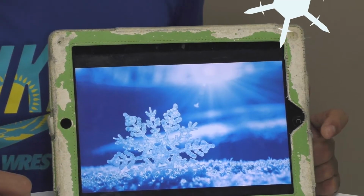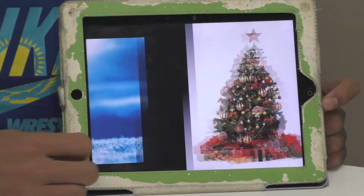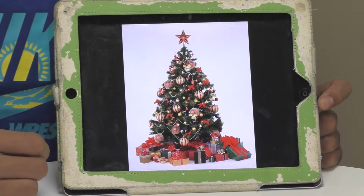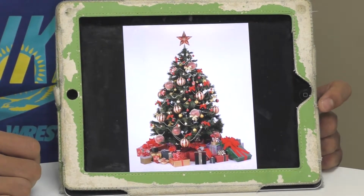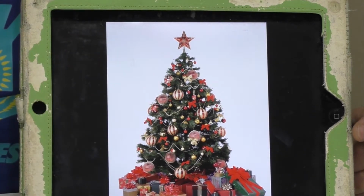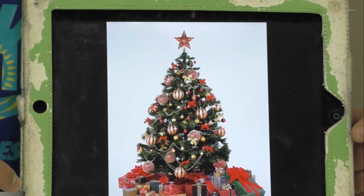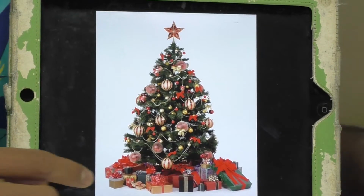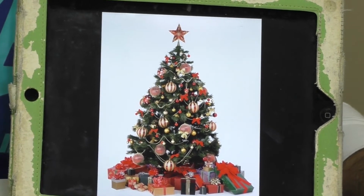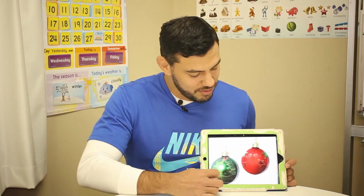What's this? It's a snowflake. It's pretty. What's this? It's a Christmas tree. What's on the Christmas tree? I see a star, ornaments, ribbons, beads. What's under the tree? I see presents, ornaments. What's this? It's a ribbon.